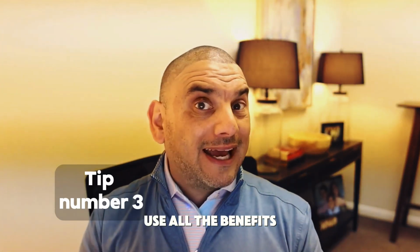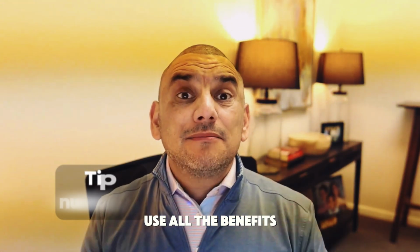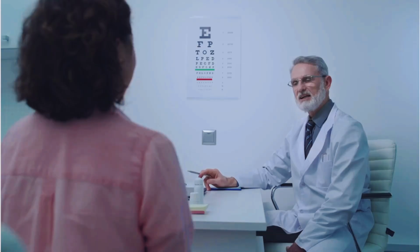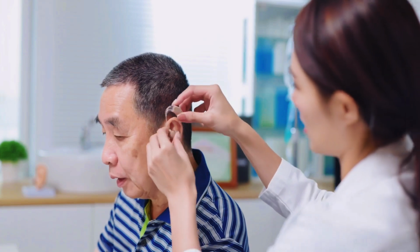Tip number three is use all the benefits. I tell this to people all the time that I sit down and meet with, that you need to make sure that you're using all the benefits. Use the dental benefits, use the vision benefits. If you got a hearing situation going on, use the hearing benefits.